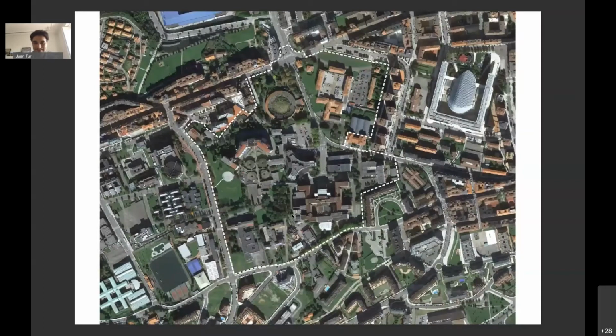The idea was how to transform this and what to do with all these existing buildings, what should be kept, what should be taken out, what had value, what did not.